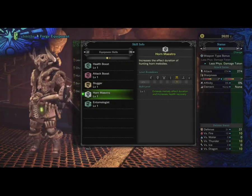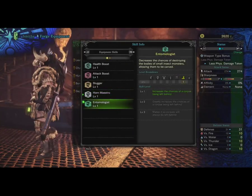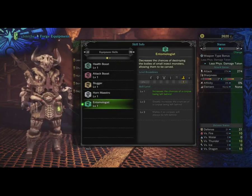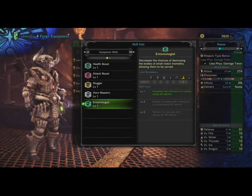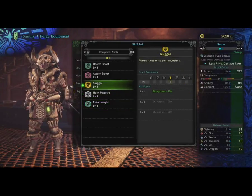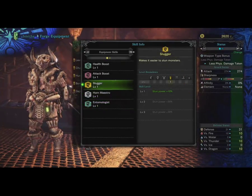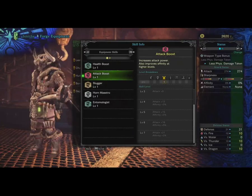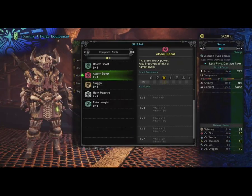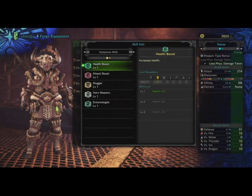This is handy for if you're using the hunting horn. Huh, that's handy. Oh, cool. And here's an attack boost. Whoa, that has a lot of upgrades. Dear God. And here's a health upgrade as well.